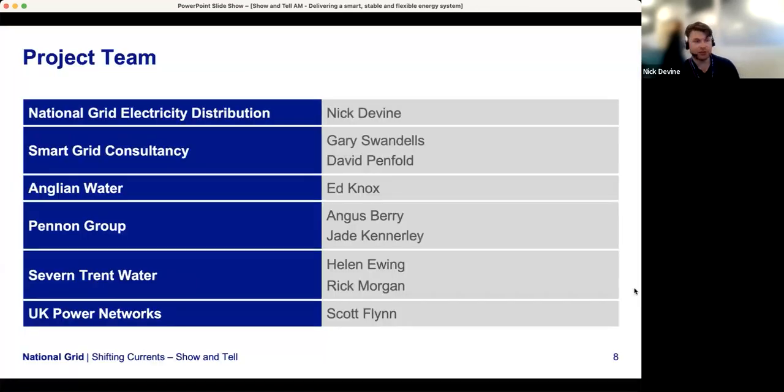So the project team, so we had National Grid Electric Distribution as the network lead, supported by UK Power Networks in this endeavour as well, with a variety of water companies involved, so Anglian Water and Severn Trent, and we have had our historic relationship from South West Water as well. And Smart Grid Consultancy were delivering the main volume of work on the project. Next slide, please.